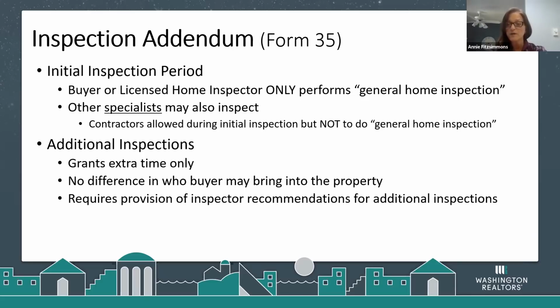We're talking about who buyer can bring into the home other than themselves to do inspections. That's all we're talking about. And what the current form says is that during the initial inspection, the only people buyer can bring into seller's home are people who are licensed consistently with the Home Inspector Act, the Home Inspector Statute. And what the Home Inspector Statute says is that the only people who can do a general home inspection are licensed home inspectors. And in addition, people who are licensed electricians can inspect electrical systems. People who are licensed plumbers can inspect plumbing systems. Licensed engineers can look at the structural integrity of a building, et cetera, et cetera.